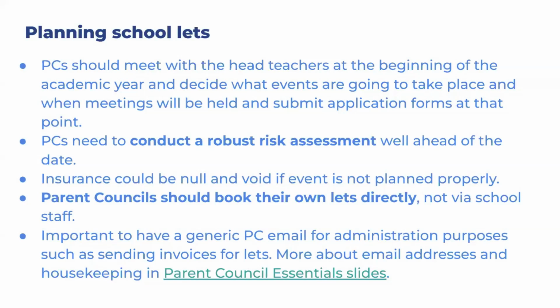This is something that we are having to repeatedly address, because a lot of parent councils are passing this on to others, and that makes me think that they may not be planning in the amount of detail that they need to. So there's a really important message around somebody on the parent council actually booking that let directly with Sandra's team.